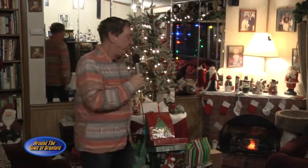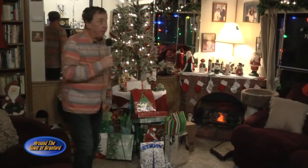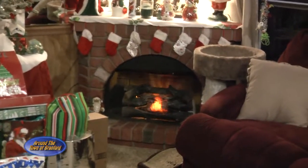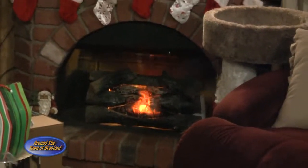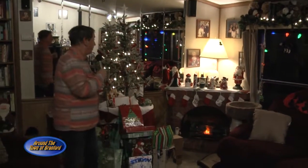You can see all the presents that are going to be given out from Santa to Henry's children and the grandchildren. And there's a big pile of them. Obviously, everybody in his family has been good this year. They're all getting great gifts from Santa. And then over to the left there is the Pond's beautiful fireplace. And this house is just beautiful. It has all kinds of Christmas lights set up inside as well as outside, which you just saw a couple minutes ago.